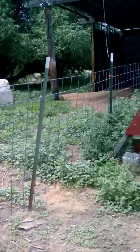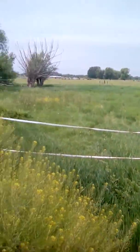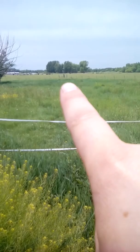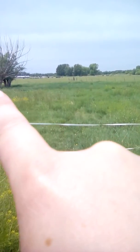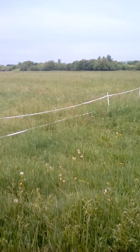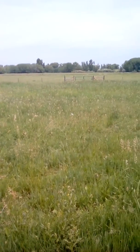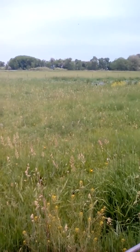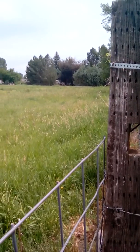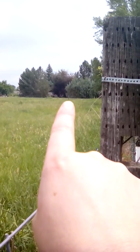I'm just gonna videotape the end of the property field right here. Okay, so this is our pasture area, and our property goes to this little corner that you can see. There's a fence right along here, and then there's a fence that runs around here. Beyond that, those are our fences. You can see one of the fence posts right there.